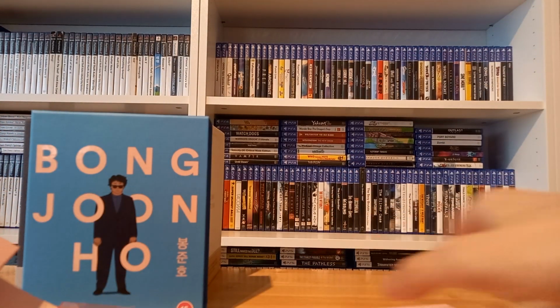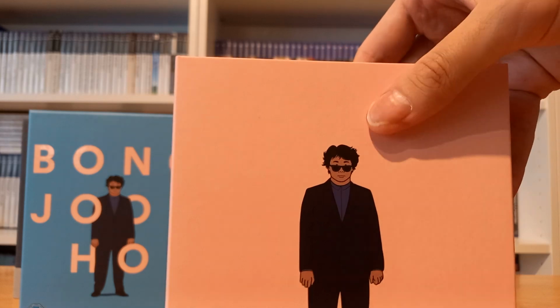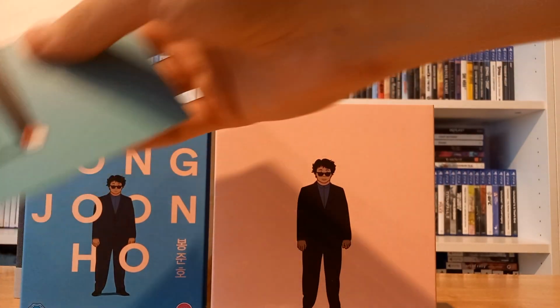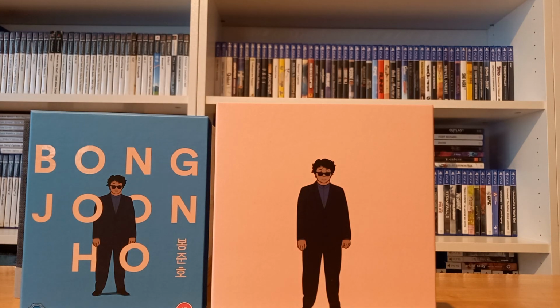Snowpiercer deals with the same thing. Memories of Murder also has the same stuff in it to a degree. Barking Dogs Never Bite, I think, as well. So, yeah. In terms of the social commentary, it's just basic stuff. It's not all Korean movies, but it's so common that I just don't think it's anything special.